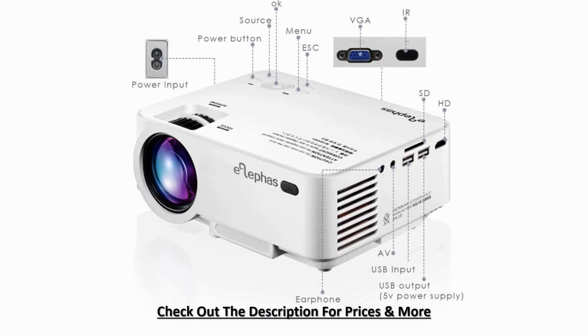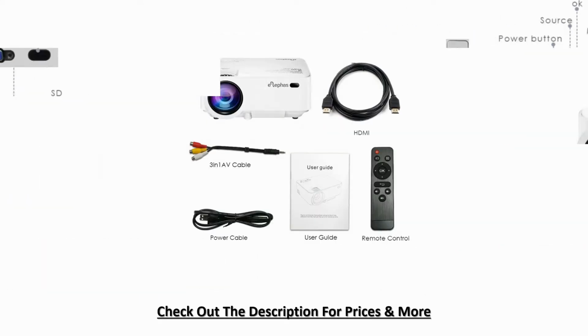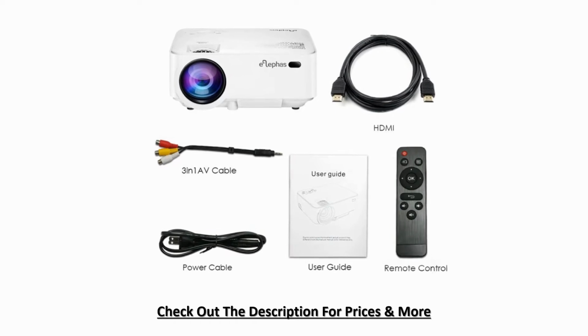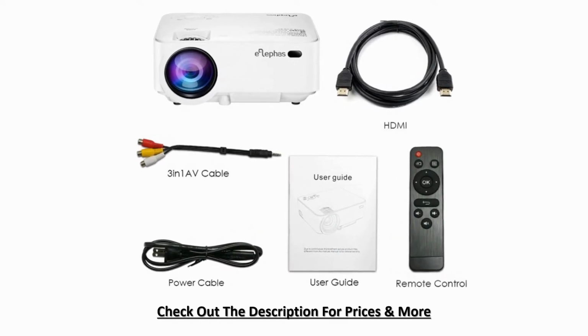It has a lamp life of 30,000 hours with a brightness of 1,500 lumens, a lot more than what is available on most projectors. While it may not be an excellent choice for a business presentation, the projector is great for viewing movies and it is portable, which makes it excellent for camping.